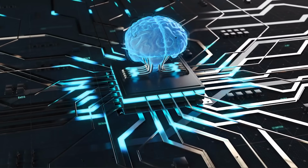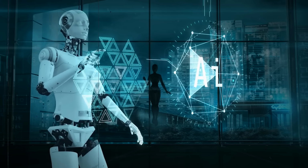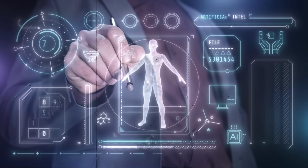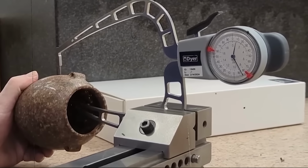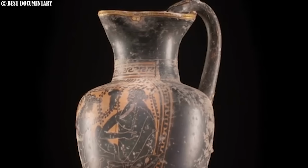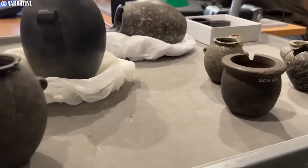At its core, artificial intelligence is a pattern-seeking mind. It learns through examples, much like humans do, but at scales and speeds far beyond human capacity. It can examine thousands of vase fragments in moments, identify the subtle curve of a rim, or trace the angle of a handle, and then predict how those pieces once fit together, even when much of the artifact is missing.